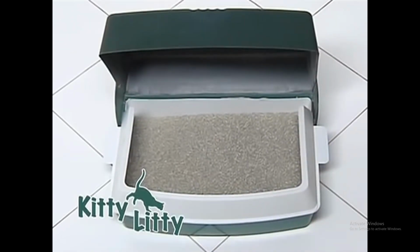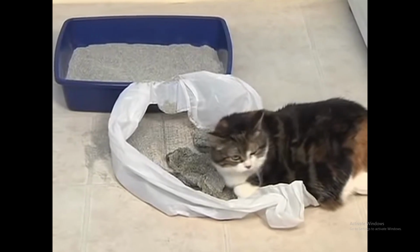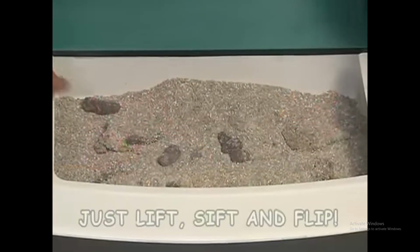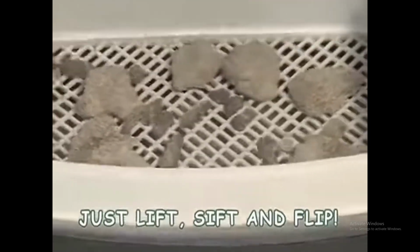It's never been easier. Expensive sifting bags take forever, and you still can throw away good litter with the bad. And watch what happens if a nail gets caught in the hole. You have dirty kitty litter all over the floor. You're not going to use that anymore. With the revolutionary Kitty Litty, you just lift, just a quick shake, and flip.